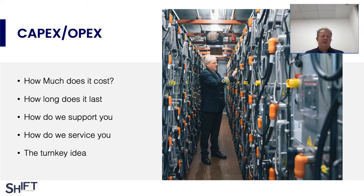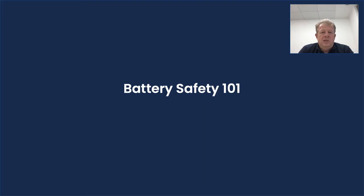And another feature is finance. Can you offer finance solutions to help, either leasing structures or perhaps an energy services contract where you sell kilowatt hours as opposed to kilowatts? Which is another thing that we provide to customers. So there's a lot of additional features that go into the final decision, not just duty cycle, etc., which are obviously fundamental though. So what I thought I'd share with you now are some thoughts for you to consider on safety.